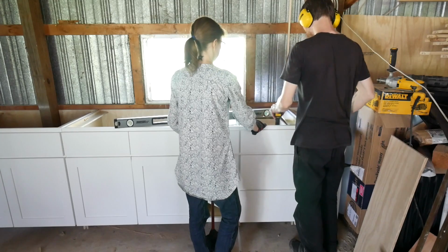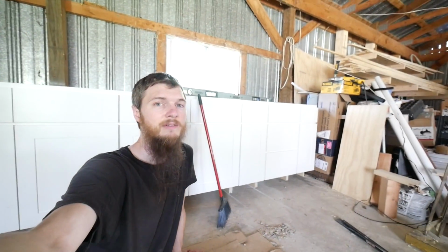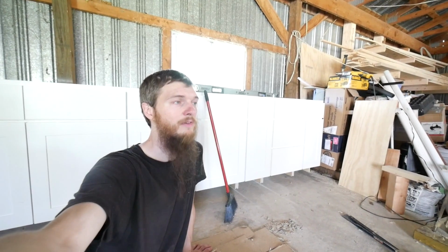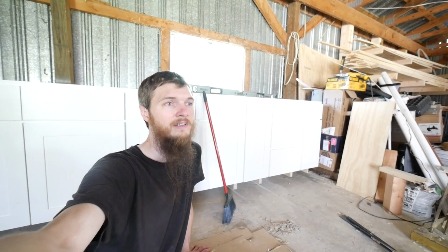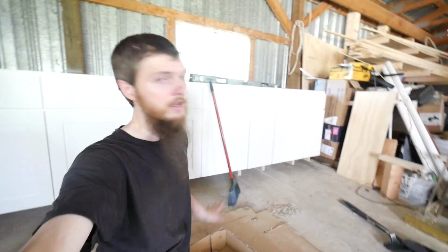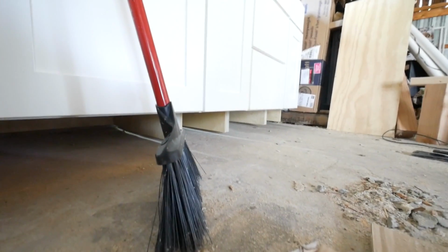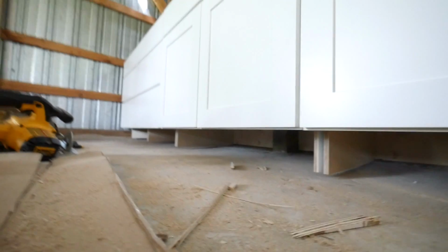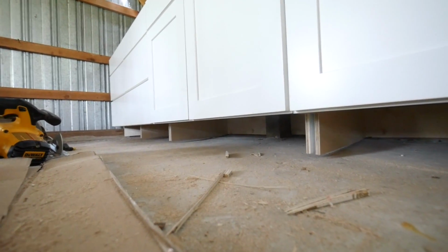There we go. Guys, would you look at this? It looks so cool. It's almost like we really did plan this. It fit perfectly, all of the cabinets from our cabinet disaster. Okay, now that these are in, you can see down here they're not actually resting on the floor. They got gap syndrome, so we're gonna fix that.